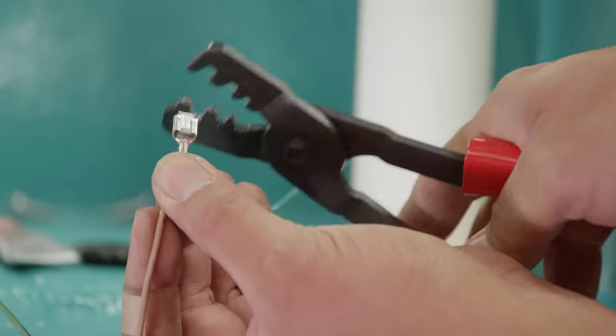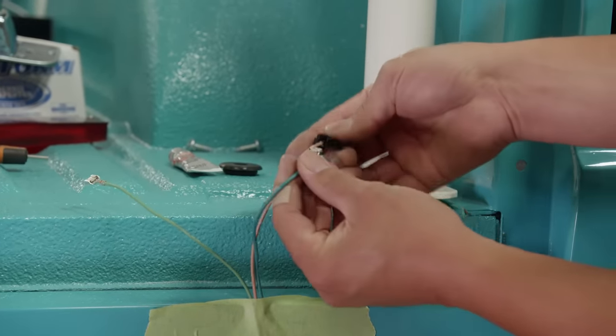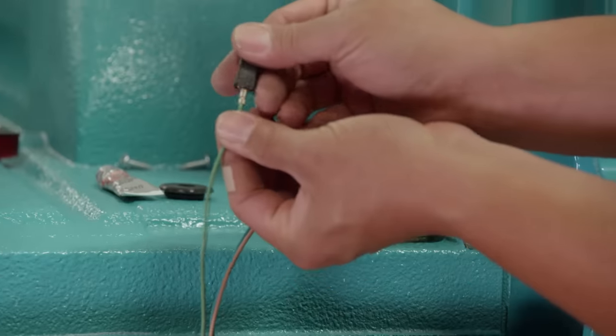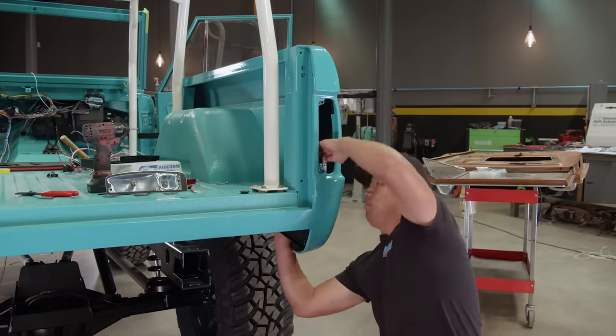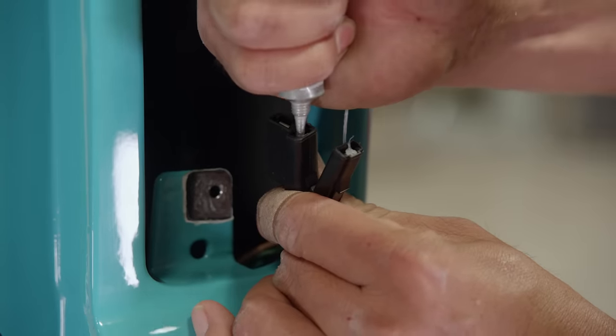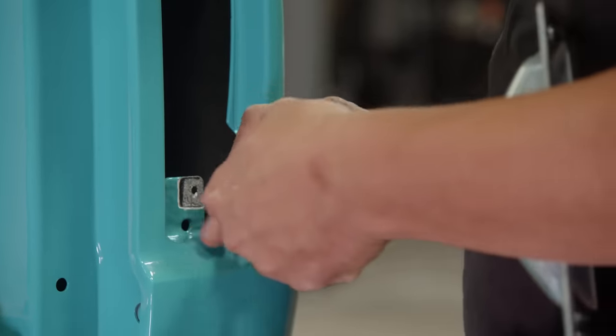This main body harness that we got from Summit Racing is made specifically for '66 to '77 Broncos, and all it requires are the ends to be terminated once you have trimmed them to length. A little dielectric grease in the connectors to keep the moisture out, and we can get the taillight bucket installed.